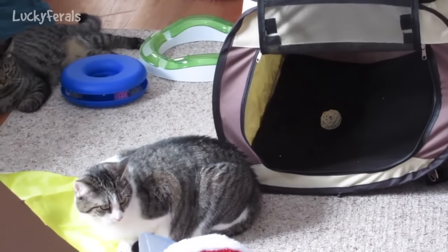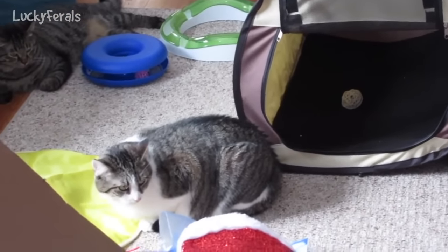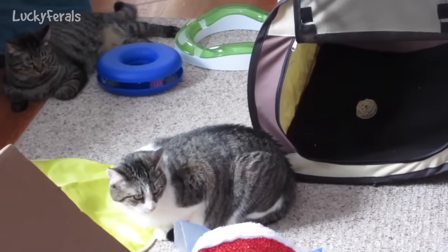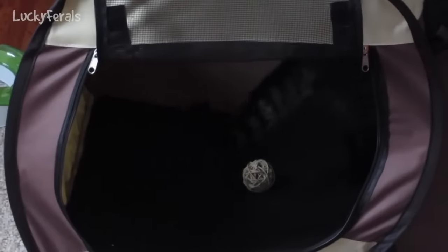Right now I'm just going to leave it here and see if either of them go in it or what. You know, let them get used to it just being here. 2:25 p.m. Simba is exploring the collapsible pet crate.